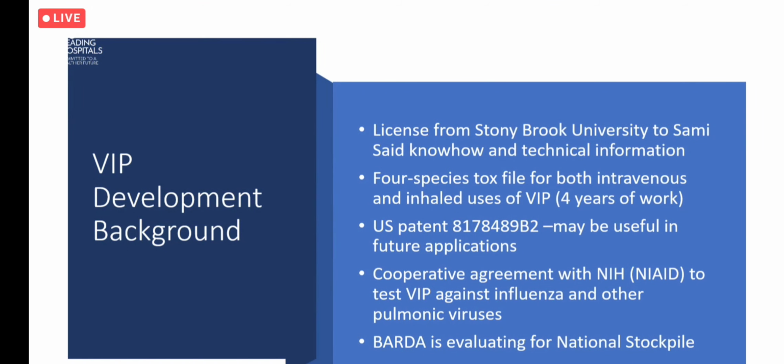And we licensed this technology from Stony Brook University. They were excited to show us that Sami Said's file cabinet was still sitting in the corner of his laboratory just as he left it 10 years ago.